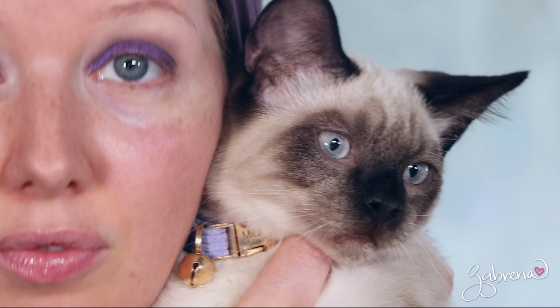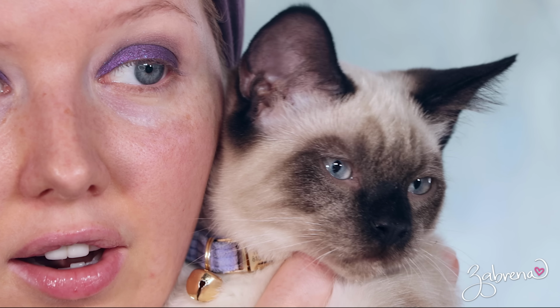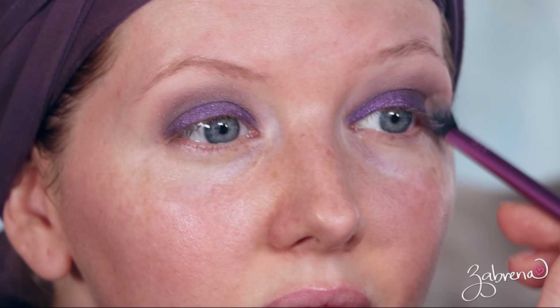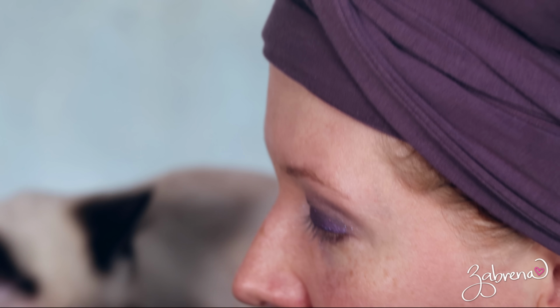I got a Micah. If I hold him, he will sit there the whole time. Eli's not like that. Eli's all over the place. He's like, I gotta go. I gotta go do things. But Micah will sit there as long as you'll hold him. Are you enjoying yourself back there? What are you doing? Oh my goodness.